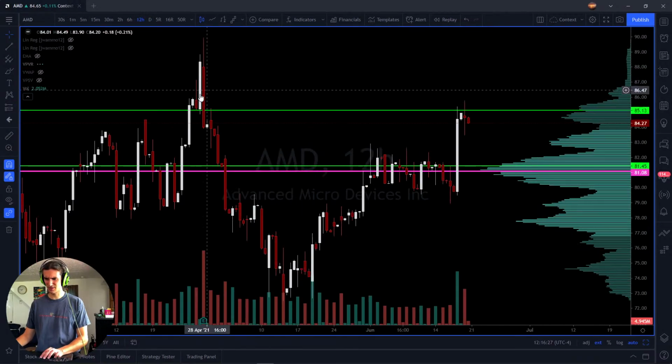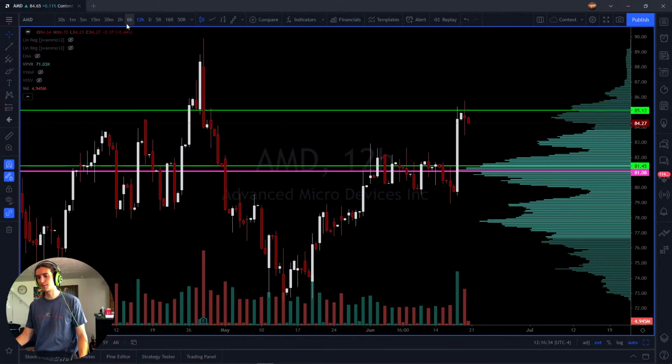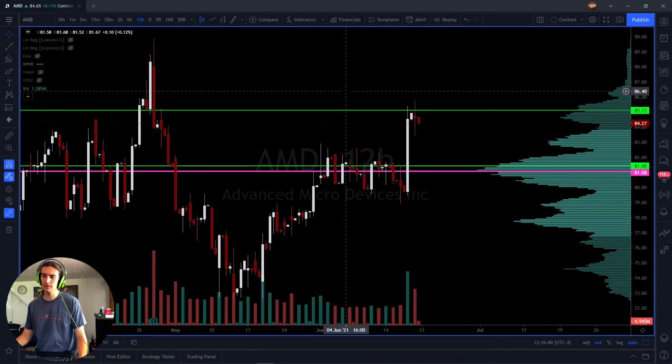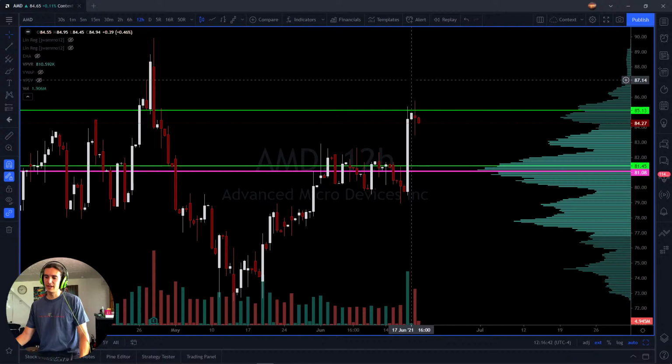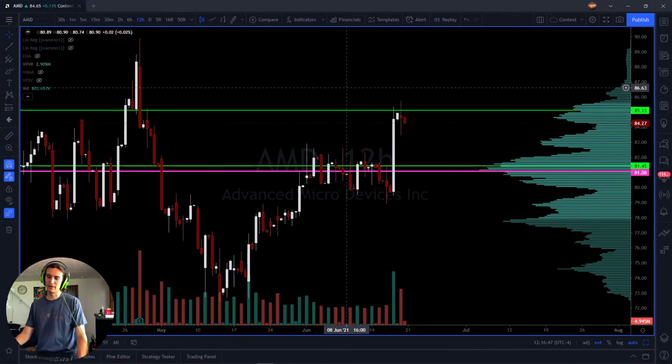That's so 12 hour. See what we got? Yeah, 12 hour, 85 supply zone. Notice how we paused right there. And again, I got that level just by looking at the 12-hour chart, and it just so happens that that's exactly where it paused. So 81.5, 85. That's sort of the range that I'd be looking to play in. I'd be long biased above 85-ish on this.